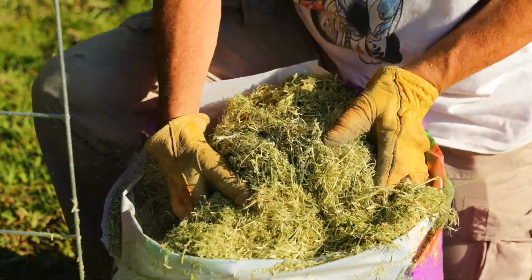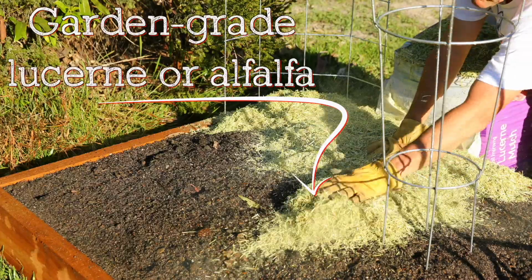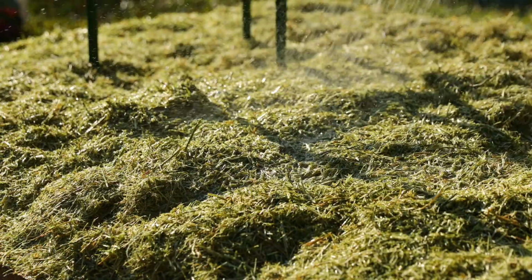And finally, I mulch at this stage to keep the soil nice and moist and well protected while I'm waiting for my seedlings to get up to size. And of course, you should always water before and after mulching.